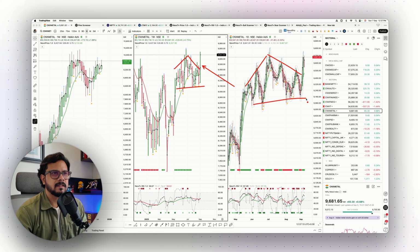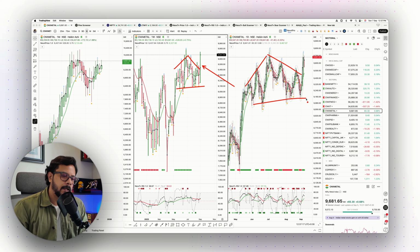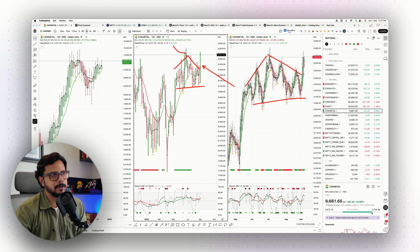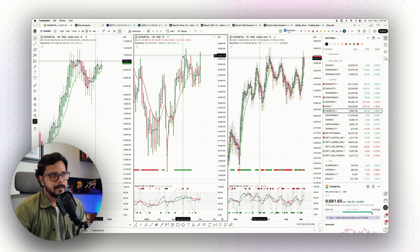I have no clue. It reminds me of those, if you've ever played Monopoly in your childhood, or even I still play with my kids. You get those houses and hotels that you build on that particular avenue or street. It essentially looks like this with a chimney on top.